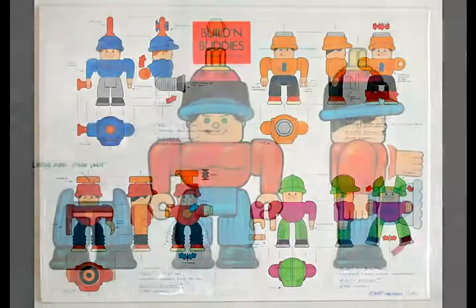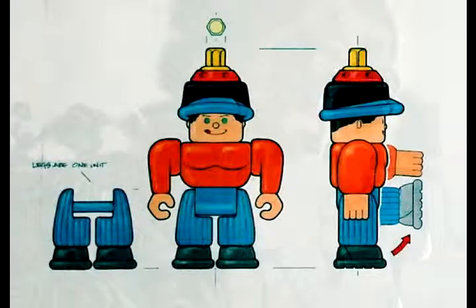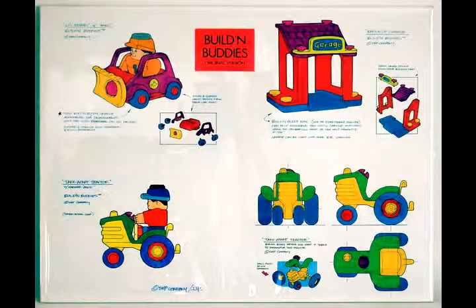So on the top of each of these characters is a different tool. And the tools engage the playset like a vehicle or a building or something that the child can assemble and disassemble with the help of this little character. And then the character could ride in the car that they had assembled. And this did get to market, went to a small toy company out of Hong Kong, and it generated a little bit of money for us.